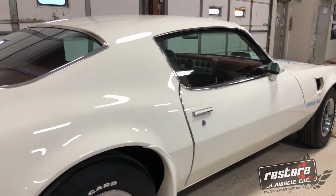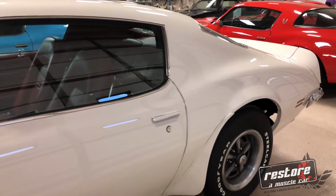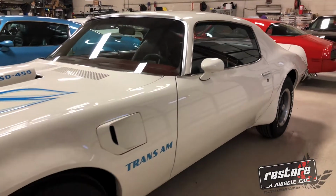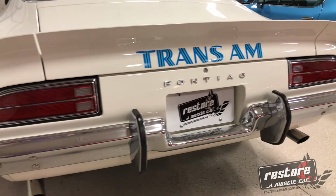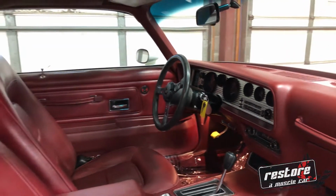We did all new paint, decals, and freshened up the interior, I think new carpet, headliner, and some minor stuff on the interior. We rebuilt the motor and the transmission, went through the rear end, and did all new brakes, lines, and hoses, any of that stuff that needed to be done. It's a stock rebuild on the numbers matching motor and numbers matching transmission.